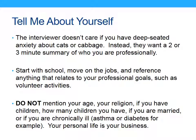Also, if you are chronically ill, if you have asthma or diabetes, don't share that with them. Your personal life is your business. It is not their business. And these questions are all illegal. However, employers ask them all the time.